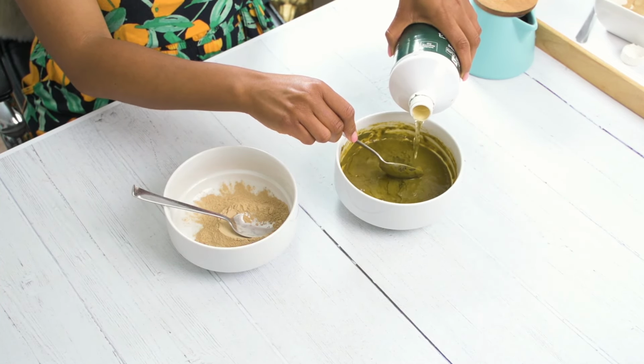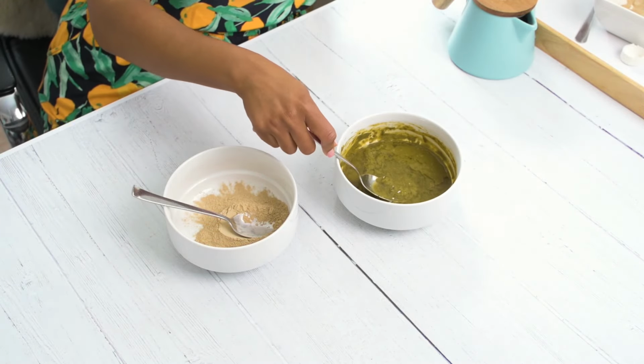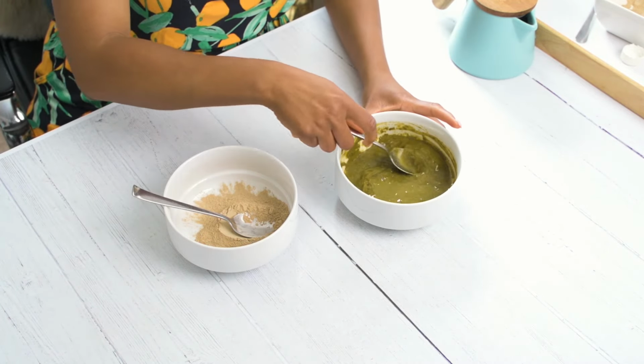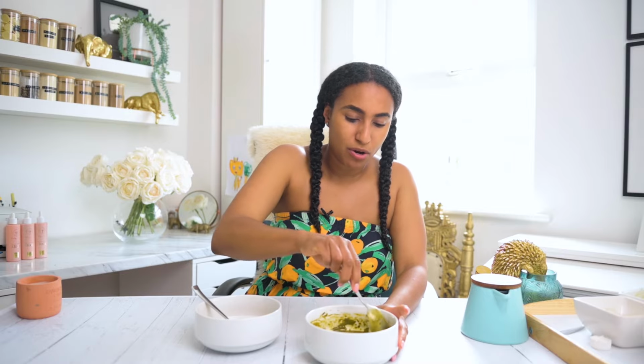So instead I'm just adding some aloe vera juice. What this does is it's great for the pH of the whole mixture. It really does help with the sealing of the cuticles afterwards as well, and giving a wonderful shine.